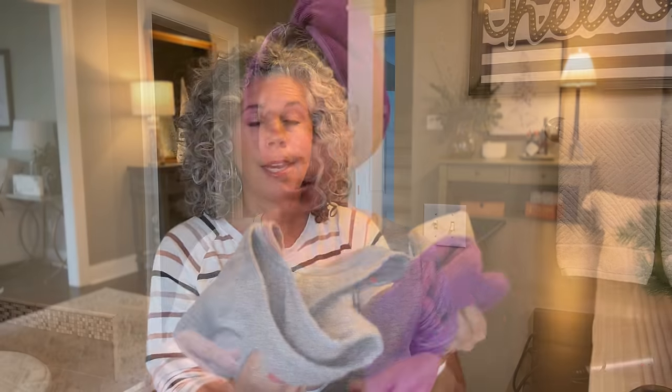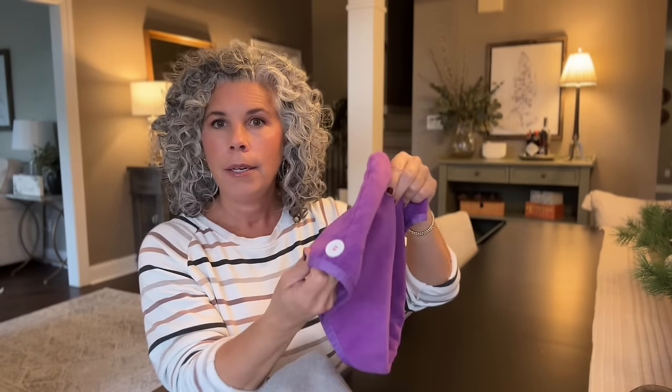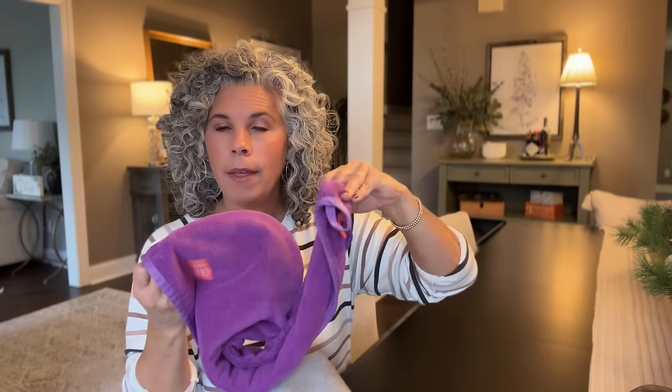Then if you want to talk about something that will really take up a lot of room in a stocking, it's my favorite microfiber hair wrap. These come in a 2-pack. You can choose different color combinations. I use one every single time I wash my hair. They are long and skinny with a button on one end and a loop on the other, and then hook the loop on the button and it will stay put.